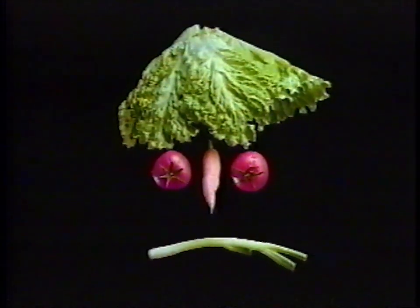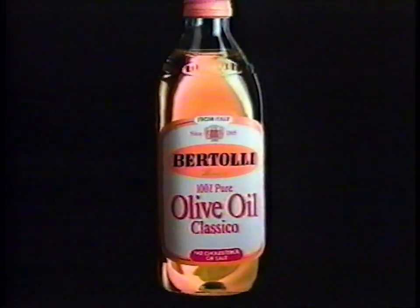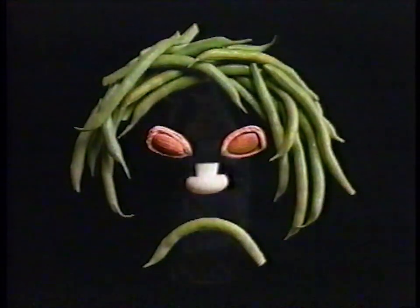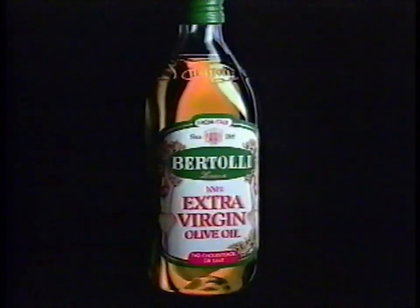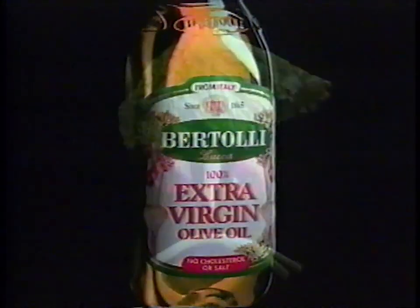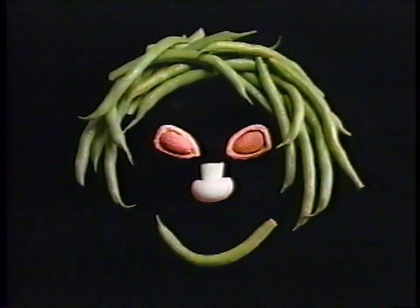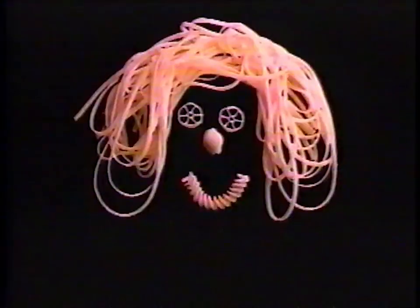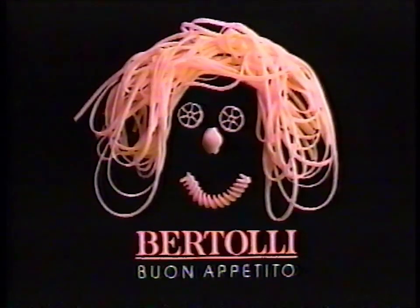How sad is the salad, how tearful the filet, that never had Bertolli when it was sauteed. Pity the poor pasta, green beans grumpy as can be, for Bertolli olive oil was not in its recipe. So perk up your foods with the great taste of Bertolli. It makes your meals delicious and has no cholesterol. Oh! Bertolli, buon appetito!